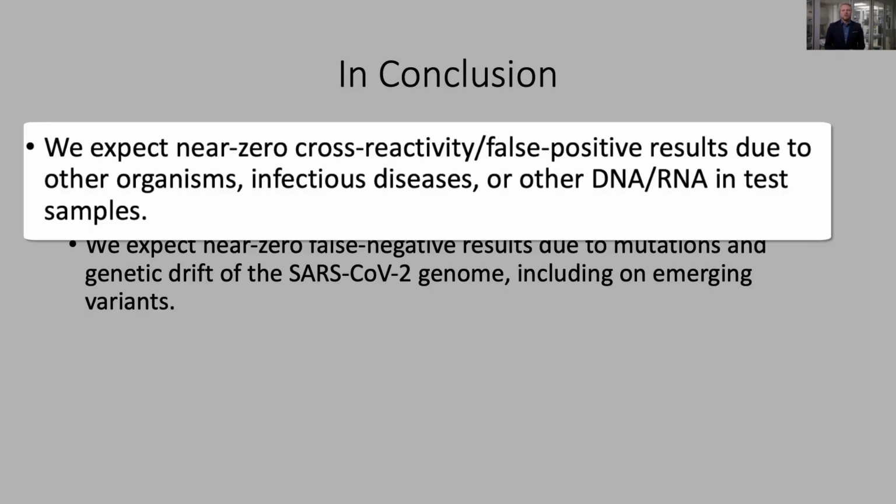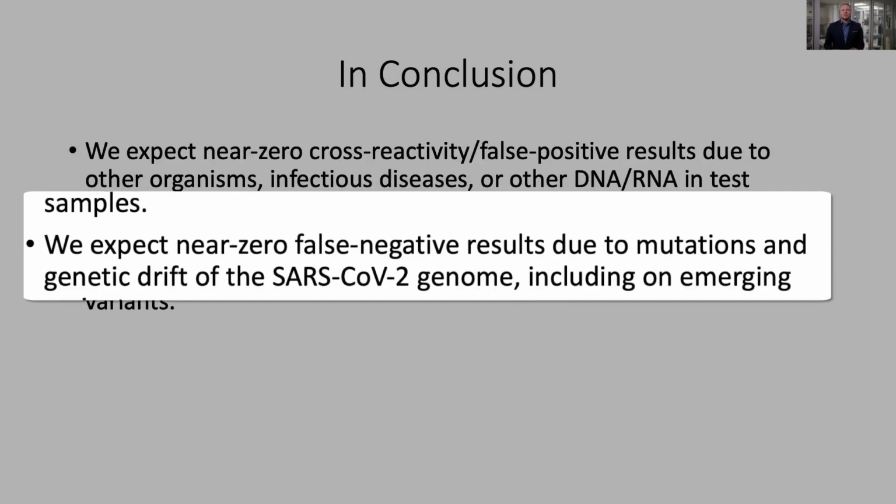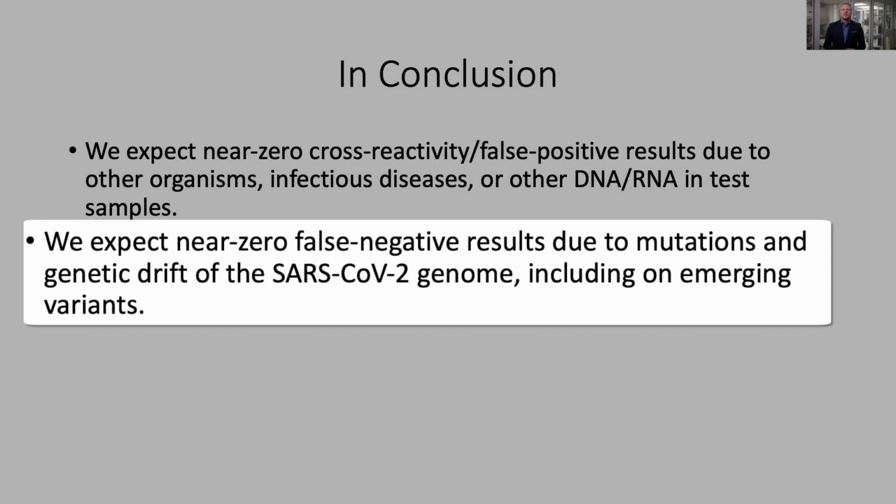In conclusion, we expect near zero cross-reactivity or false positive results due to other organisms, infectious diseases, or other DNA or RNA in test samples. We also expect near zero false negative results due to mutations and genetic drift of the SARS-CoV-2 genome, including on emerging variants. Since this has been stable for the past year, and since all indicators are well within acceptable ranges, we do not expect this to change in the near future. However, we will continue performing surveillance and monitoring the situation, and will be ready to respond quickly in the event that something does change in the analyses.